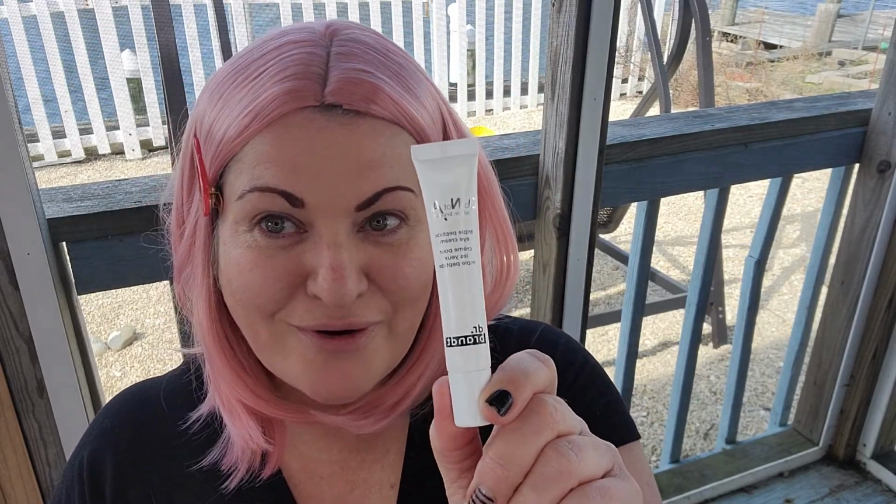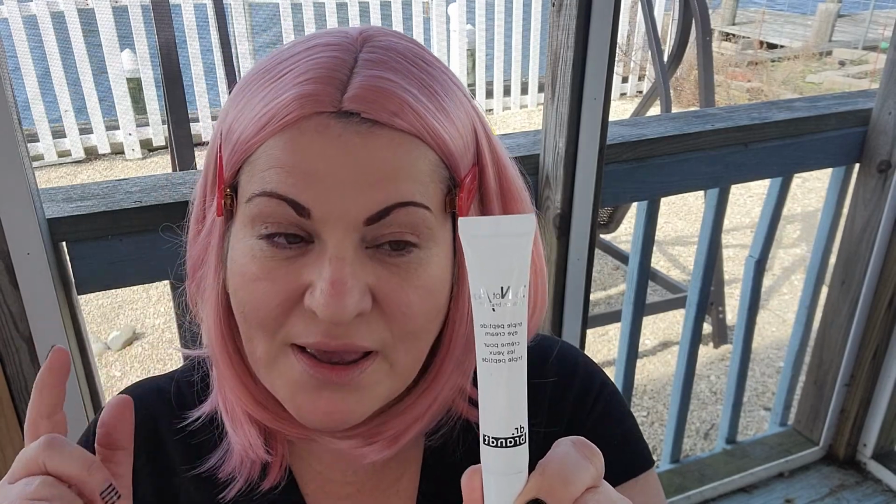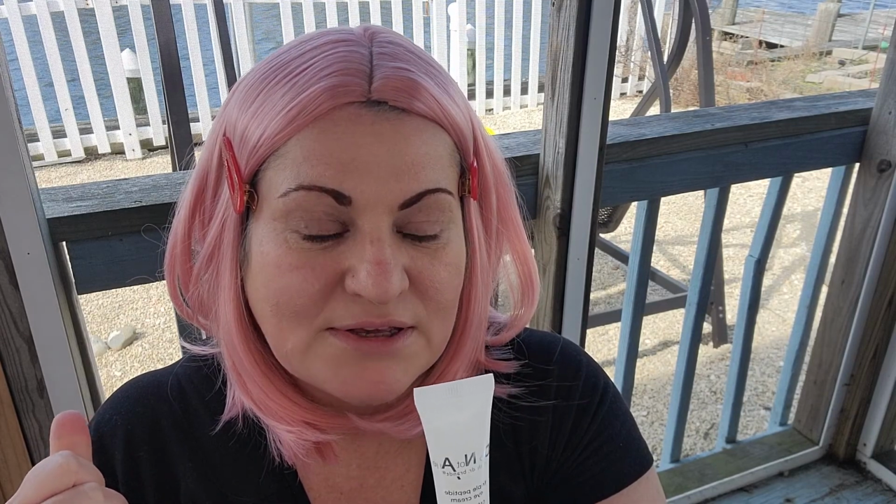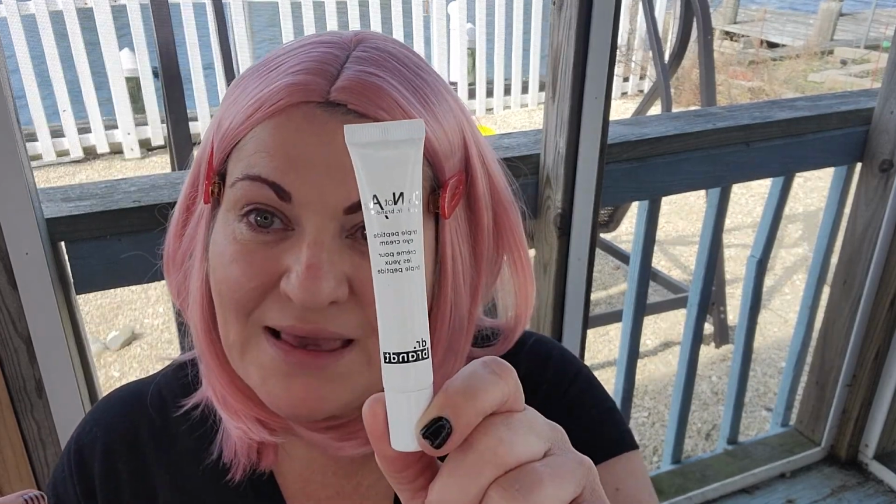Okay, so on my eye, I put Dr. Brandt's DNA, Do Not Age. How clever is that? I put that on my under eye, and I like it. It doesn't feel heavy. It says to apply AM and PM. I'm going to see how my foundation and my concealer are, as long as it doesn't kind of cake in that, and we'll see how that goes.